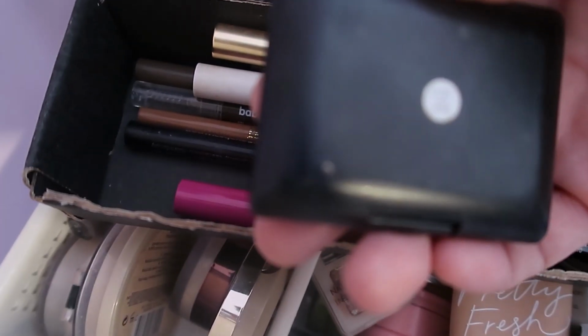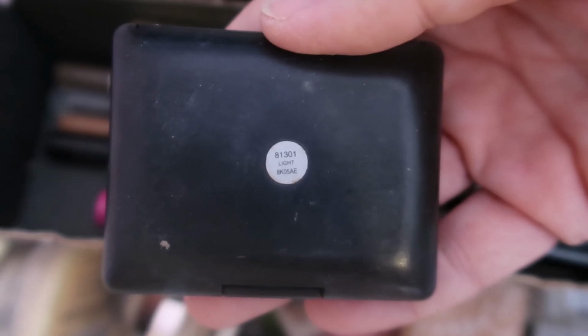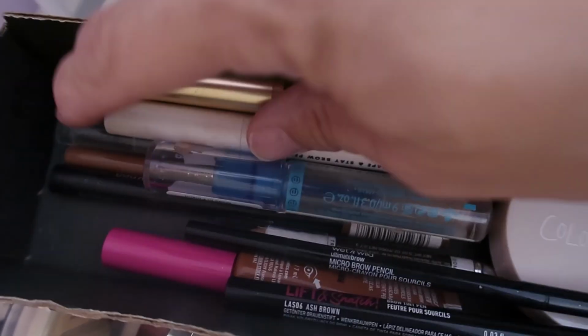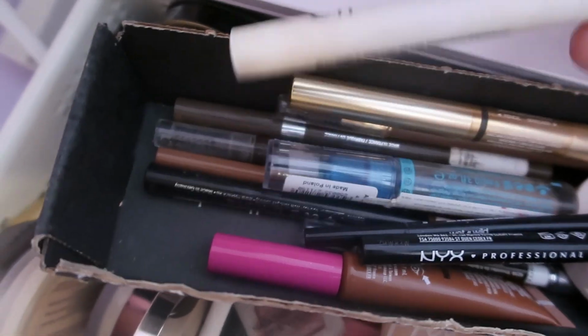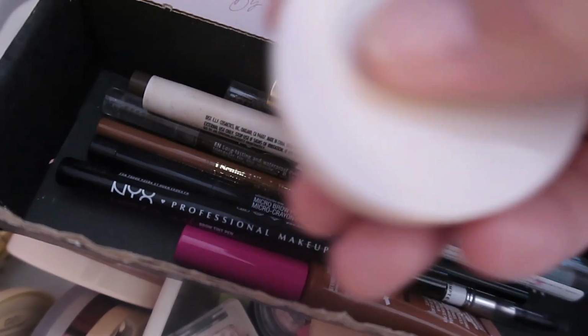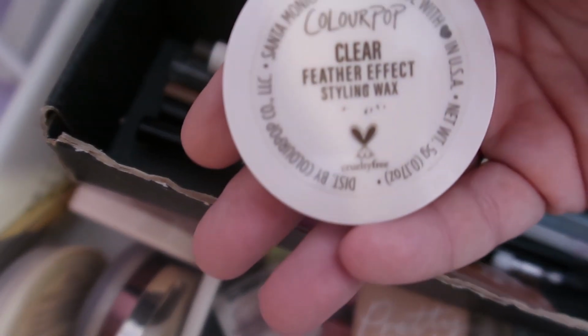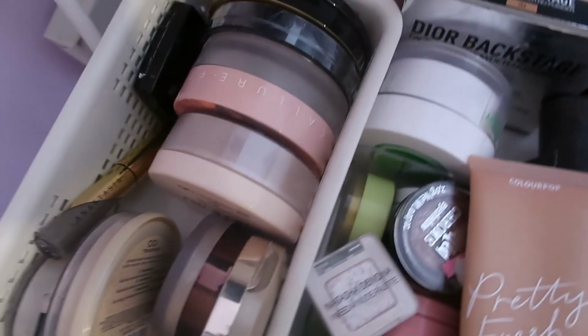This is in the shade, I don't know. Can you see? Nope, it's not zooming in. Yeah, no. Okay, this is it. And you know what? If we're in Elf, but I used that recently in a video, so no. But you know what I haven't used for a very long time is this one from Colourpop. This is their clear feather effect styling wax. So let's go with that. Let's put it back.